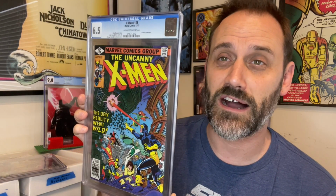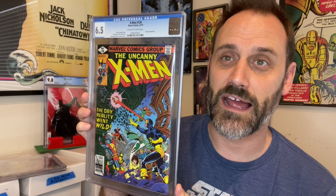So this is the end of the Proteus storyline, issue 128 in a 6.5. Super happy to have this. And another one from the Omni X-Men that Justin and I had read. Not the best cover that I love in the world, but really happy to have this in a higher grade than the one my raw copy was in.